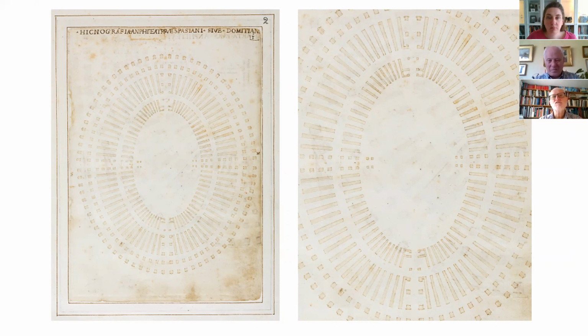But you can see just at the long sides of an oval, four little piers that project out into the space. Those are elements of the perimeter of the arena. The rest hasn't been drawn because that was just a pile of rubble. So he's been very careful to differentiate between what he can see and what he can't see.